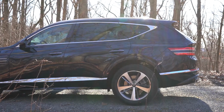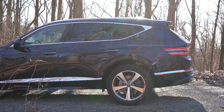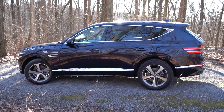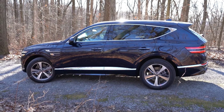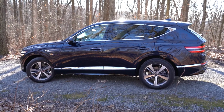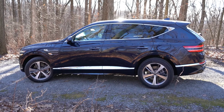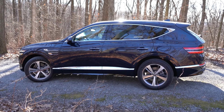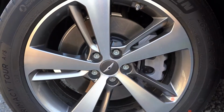Taking a look down at the wheel design on this one, it is going to differ slightly depending upon the trim level that you go with. 19-inch alloys is going to be the standard configuration. Then you jump up to 20-inch alloys for the advanced packages and 22-inch alloys for the prestige packages. And of course, all of them wrapped in Michelin all-season tires. So definitely a very nice setup there.